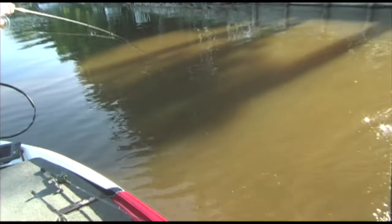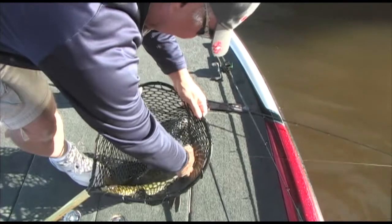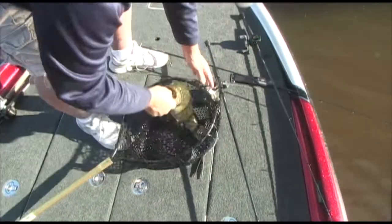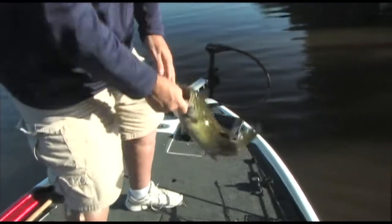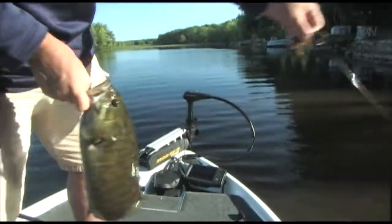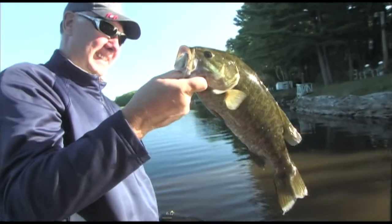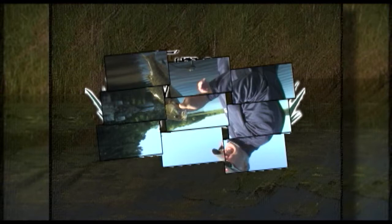This guy's, oh, look at this sucker! Come on, stay on, dude. Oh. Oh. Look at this guy. Look at this for everybody in Chicago watching. We are 3 hours from home, and it's like the Northwoods. Look at that, dude. That is just awesome. We're gonna put the camera down for a second, take a picture of this guy, and before we let him go.